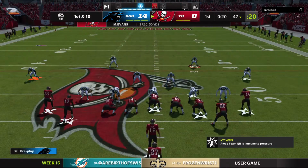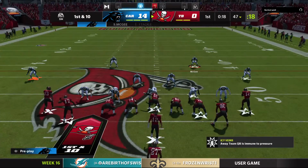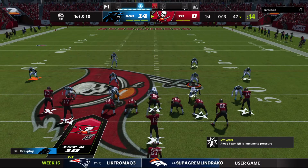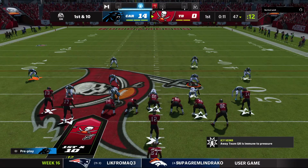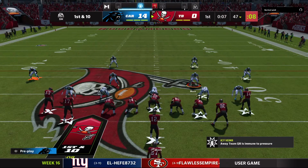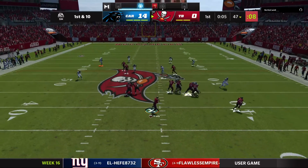A much-needed first down there. They needed something good to happen. Plays like that will continue to help them dig out of this hole. Throwing on first down is Brady.